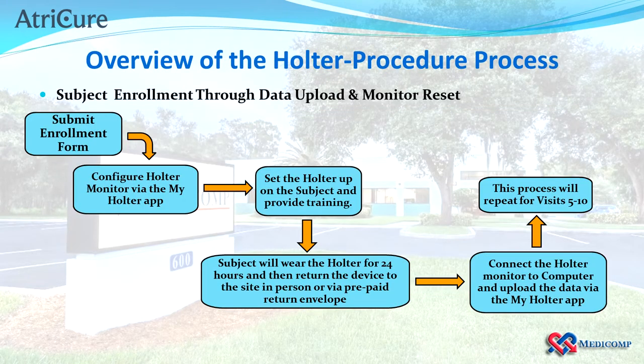This flowchart shows a quick overview of the events required for each 24-hour Holter procedure from subject enrollment to data upload and monitor reset. You will start by logging into our Arrhythmia Access website to access the enrollment form. Choose the monitor kit and then input the serial number of the monitor into the online enrollment form. The form is sent to us electronically and we assign the monitor to the patient in our database system.